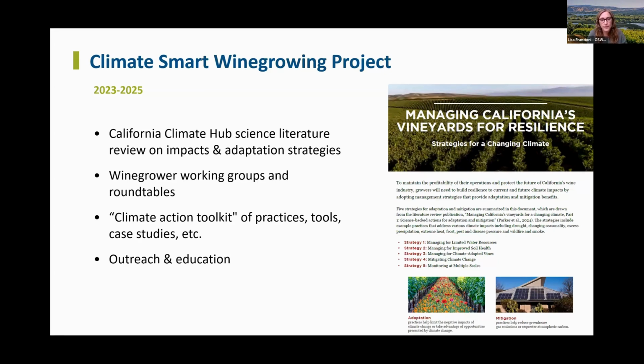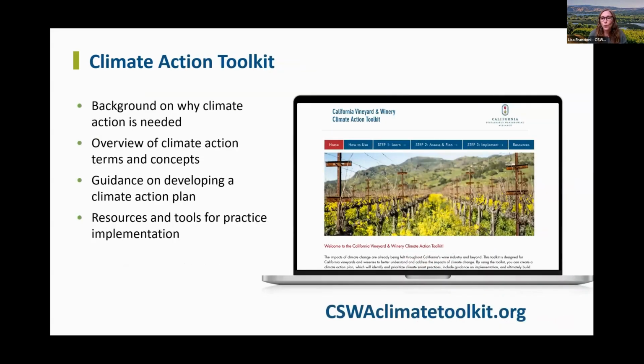We worked with a lot of different wine growers from different size operations from all over California throughout the entire project to really make sure the information that we're trying to get and share within the industry is going to be useful to you all. And then it also includes an education and outreach component as well. And so really it culminated into this climate action toolkit, which is now live. The link is right there, cswaclimatetoolkit.org.